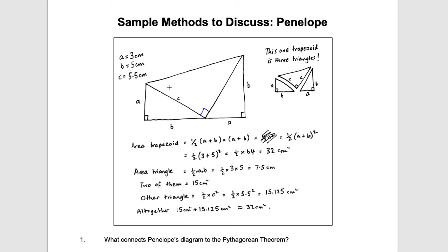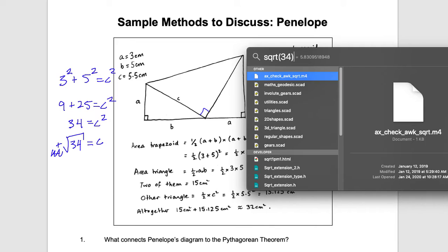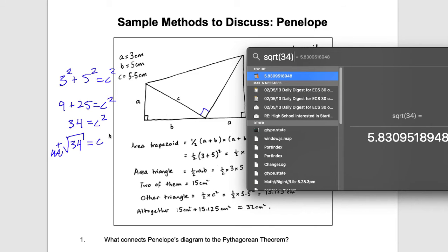That's a huge problem. Because if I actually use Pythagorean theorem, I'll get 3 squared plus 5 squared is equal to c squared, and that's going to be 9 plus 25 is equal to c squared, which means I'm going to get 34 is equal to c squared. That means that if I square root both sides, c is equal to plus or minus square root of 34, and obviously we're in the positive number. It's impossible to have a negative length. Ignore the negative. What is the square root of 34? Square root of 34 is 5.83, and it goes on and on forever.